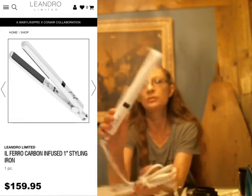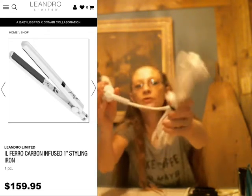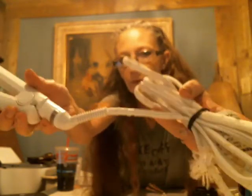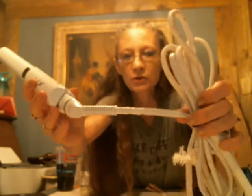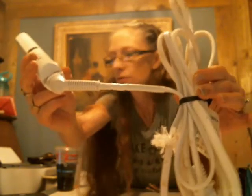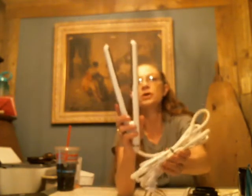And there was another Leandro Limited flat iron, and I have already repaired this one, so this one is available for sale. There's where I repaired it, right there. I soldered the wires, then I used the white electrical tape, then I taped that up, and then I used the heat shrink rubber tubing over that, so it's repaired. The only problem is the little bit of makeup that's on there. So this one is ready to go.